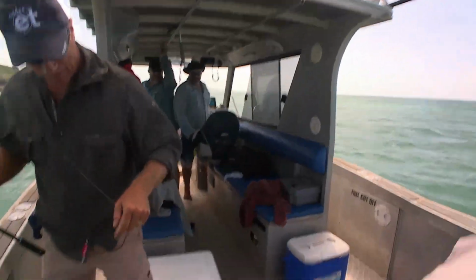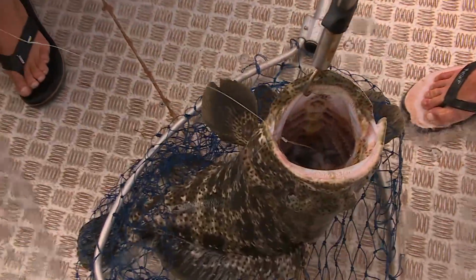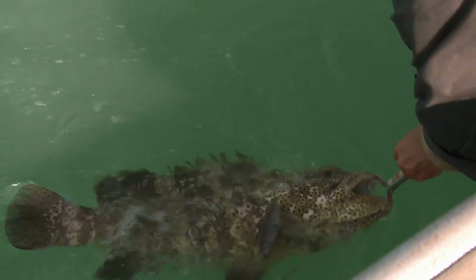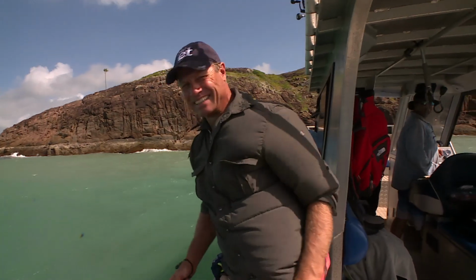Wow, he's a big fella. Look at the gobble. Look at the mouth on that. It's the last thing a lot of bait fish see. Okay, there we go. Come round. Woo! Yeah, he flew down there. That's great.